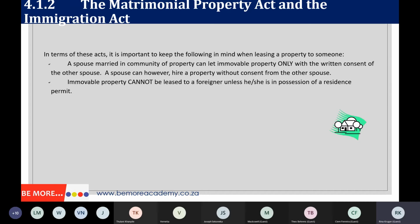And if they are not sure how they are married, you can accept that they are married in community of property. Because if you're married out of community of property, you know for sure you've signed an agreement. So if anybody tells me I'm not sure, then I accept that they are definitely married in community of property.